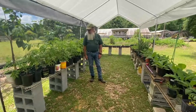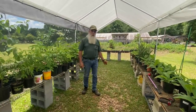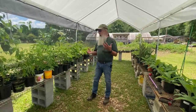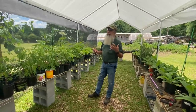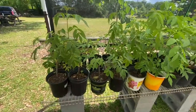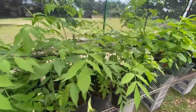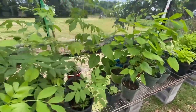One of the things that we've found is at the farmer's market, we do really well with plants. And I guess maybe we're becoming a little bit more known for permaculture type plants and regenerative type plants, I guess you'd say.